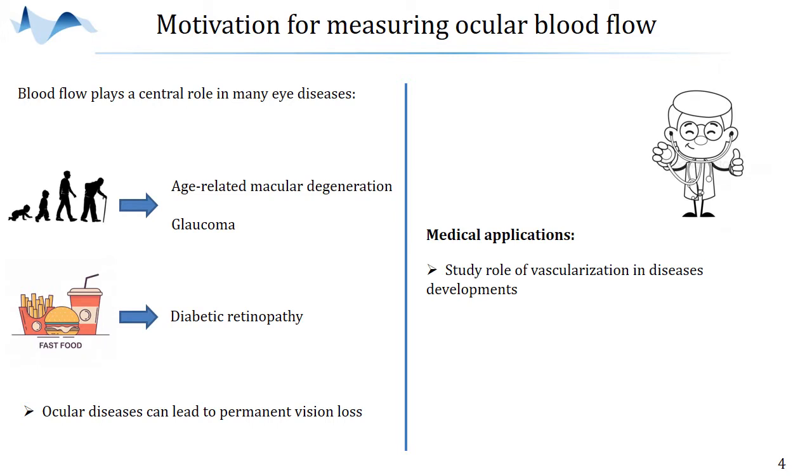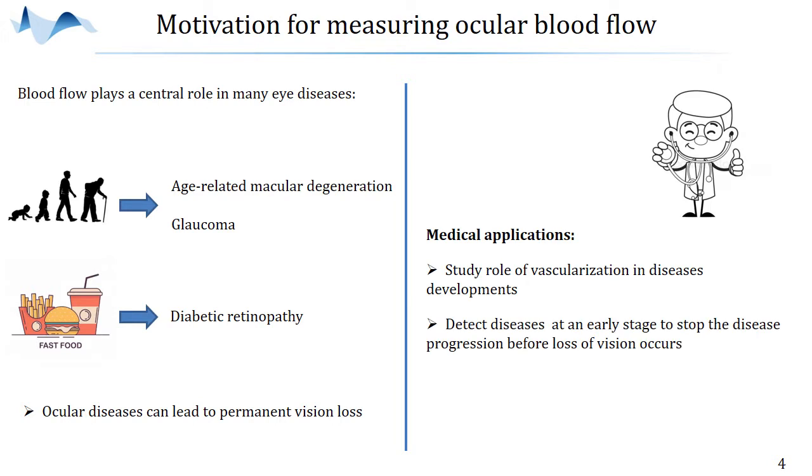So the medical application motivation for measuring ocular blood flow is first to understand what role blood flow plays in the development of the disease. If a decrease of blood flow is the reason of the disease, then it could be used to detect the disease at an early stage before there's any loss of vision, so then a treatment can be given. It could also be used to improve the treatments by finding a treatment that allows blood flow to come to a normal value again, and for that you need to be able to measure blood flow itself.